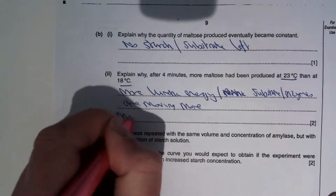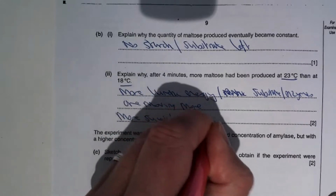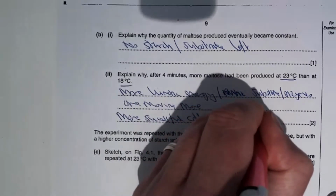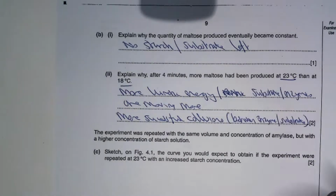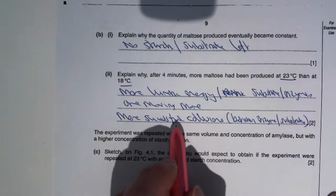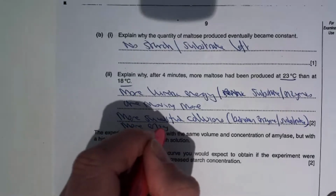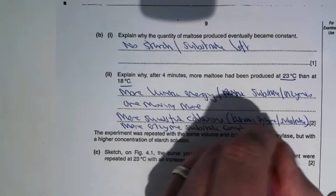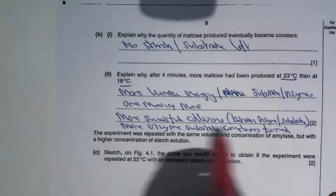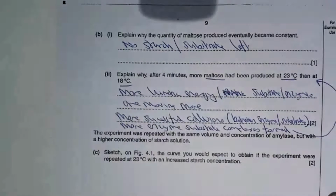So therefore, there's more successful collisions. And that's between enzyme and substrate. Remember this from GCSE when we did about effective temperature on rates of reaction. And therefore, there's more enzyme substrate complexes formed. And if there's more enzyme substrate complexes formed, then there will be more maltose produced at 23 degrees C.